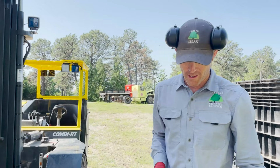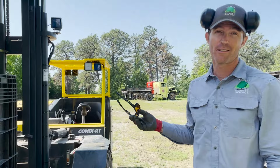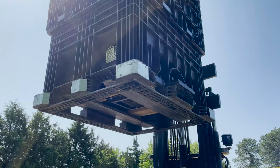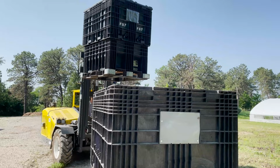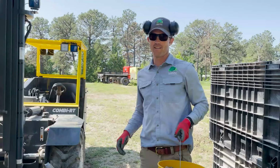About 6,000 pounds of burr oak is what we've been processing this year. And some of it is going to go into direct seeding projects where we're planting acres and acres of seed right in the ground. And the rest of it will go for our greenhouse production of seedlings. But here today to clean this seed, I'm using a method that I like to call power winnowing.